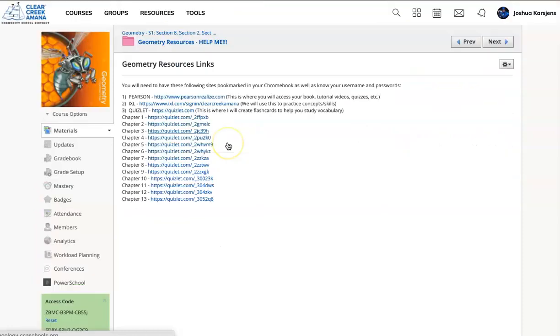Let's see what this is. More links. Here's the online textbook. I take that back, you may use the online textbook some. For IXL, if you have your username and password saved, that's a good idea. If not, again, communicate with us. We'll do a lot of IXL work.